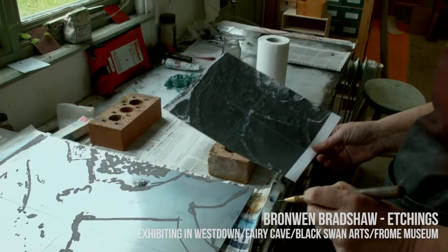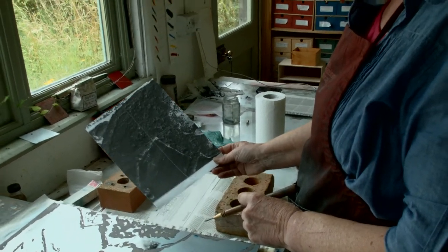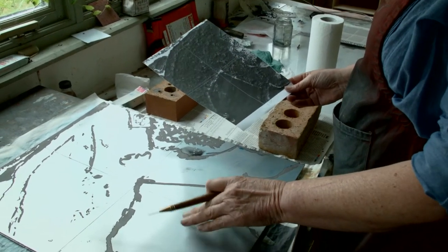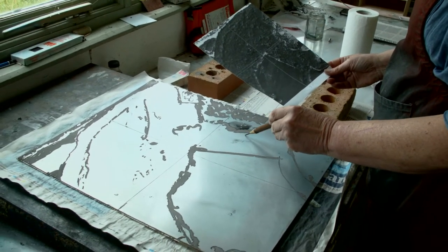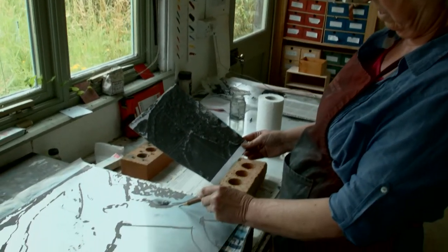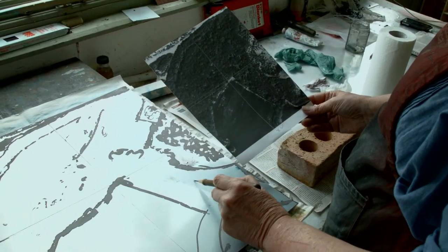I'm scratching. What am I doing? I'm trying to make that into this. And at the moment, I've got a resistor on here from the acid, and I'm scratching into it. So when I put this into the acid, it will etch. So what you can't really see here, these lines will come up quite dark. I'm just creating texture.